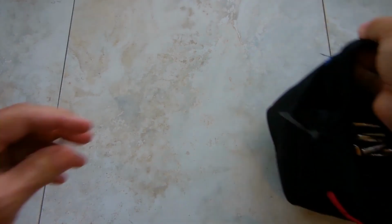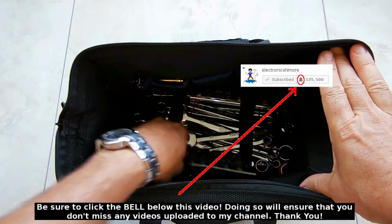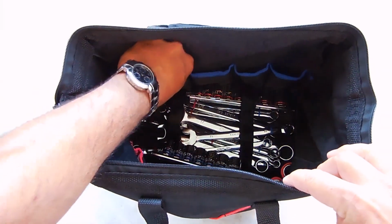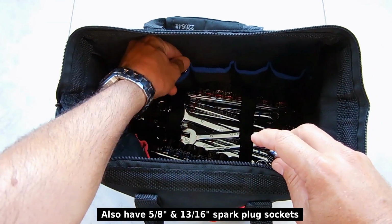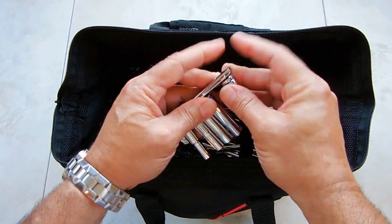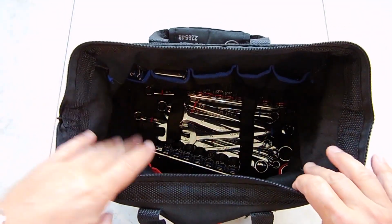Take a look at the side here now. All different kinds of sockets, and if you look at the bottom, a whole bunch of combination wrenches. In the side, if I can get it out, put this back on right here. Deep sockets as well as the standard sockets for standard and metric.